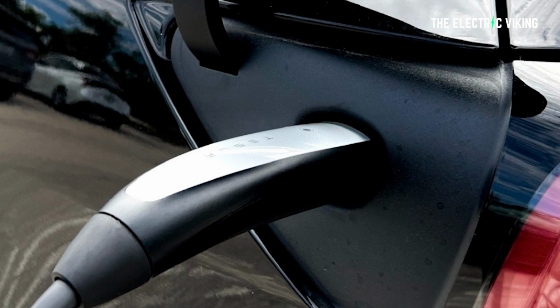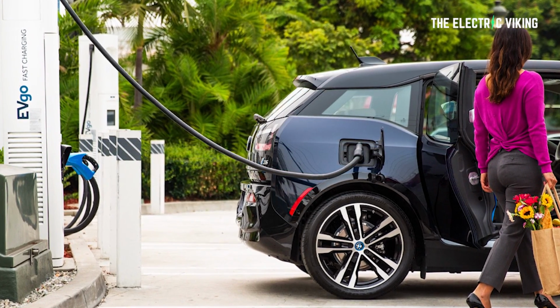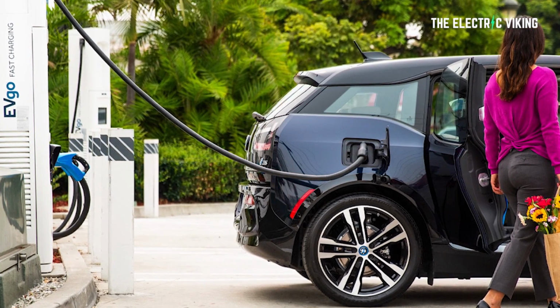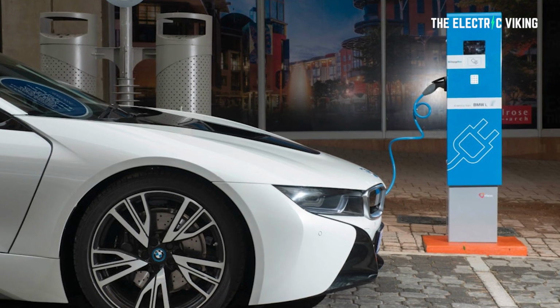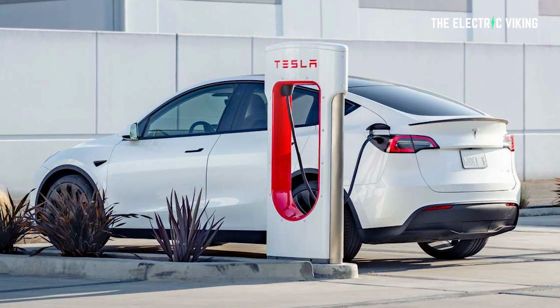And of course, the supercharger network is a lot better than BMW's charging network, which doesn't exist. Yes, of course, the BMW will work for a lot of different chargers. But right now, in most countries around the world, you can't use Tesla's supercharger network for the BMW. So that's still a bit of a plus there for the Model Y.